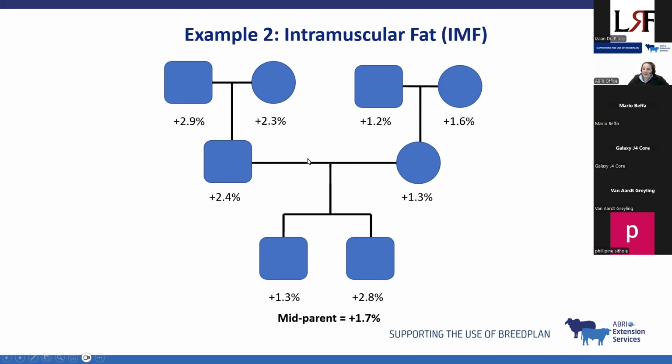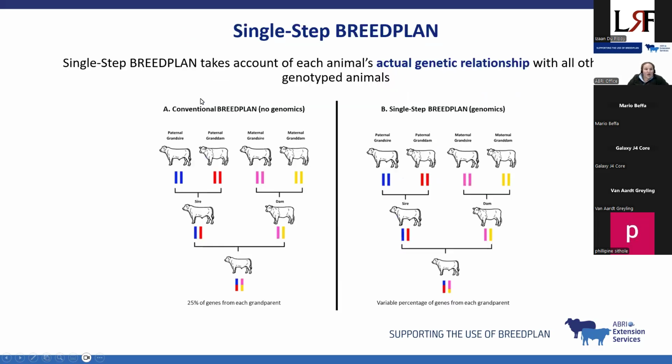And the same if we look at this intramuscular fat pedigree. This example, mid-parent 1.7, this sibling 1.3%, this full sibling 2.8%. This one's probably going back more to that side of the family, and this one's probably going back more to that side of the family. And so that's what single-step breed plan is doing.